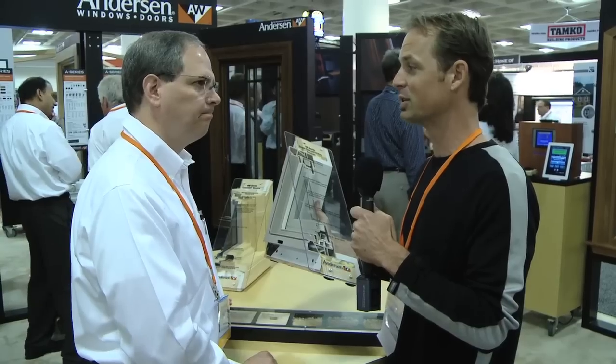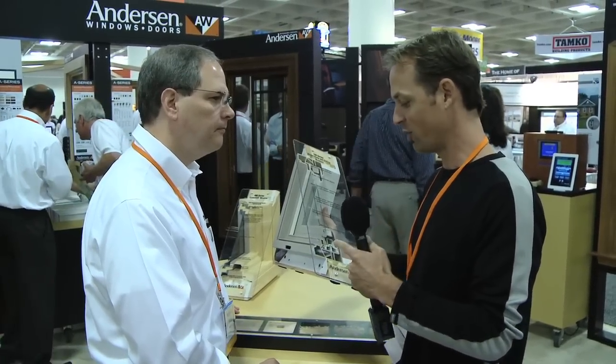Reclaimed material, okay, great. But there is virgin vinyl going into this. Is there any virgin wood going into it? No, just the sawdust. Just pure sawdust? Yep. Okay, great. And is this Fibrex material being integrated into any other Andersen products?